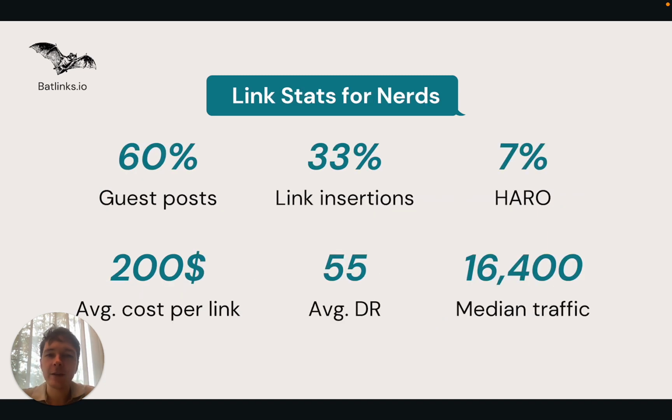And also some link stats for the nerds. 60% of the links were guest post links, 33% were link insertions, 7% were HARO backlinks. We offer all these kinds of backlinks. This is just the basic ballpark that we try to achieve. And the average cost per link came out to be $200. The DR was 55, and the median traffic was 16,400.